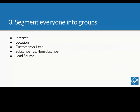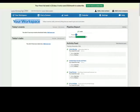So I mentioned the CRM earlier, so I'm going to go ahead and pop over to that right now. We are looking at a demo account of mine. You'll see your workspace here in the upper right-hand corner. And I'm going to show you how I would get all my contacts into the CRM and group them. So for anybody who's used us before, you know that contacts are the bread and butter of the CRM. That's all the people or companies that you'll be talking to.